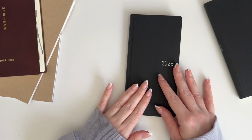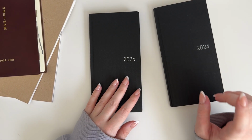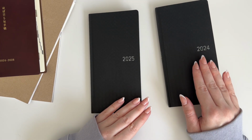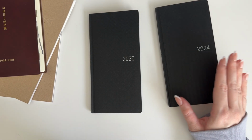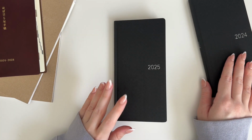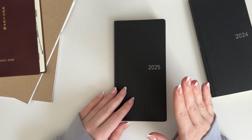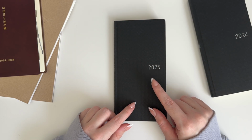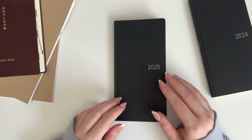One big change I am making for my 2025 Hobonichi Weeks is during 2024, I kept my school tasks for my master's degree separate. And for 2025, I'm going to be adding school back into my personal planner. So I kept all of my master's degree tasks and notes in an A6 day free notebook in 2024. I do have a video up on my YouTube setting it up.